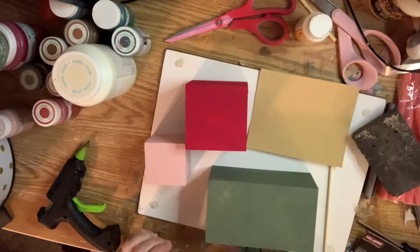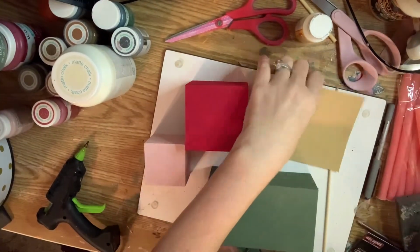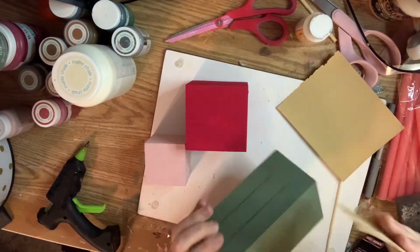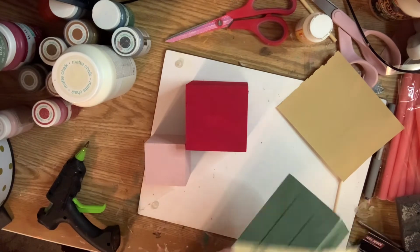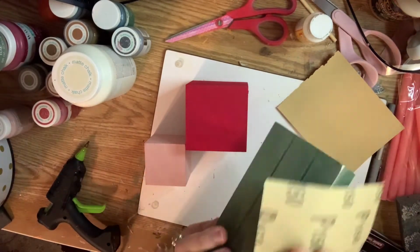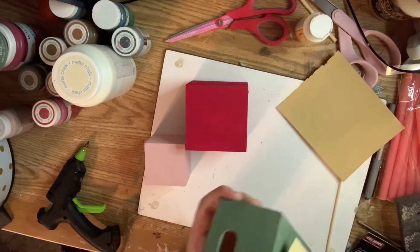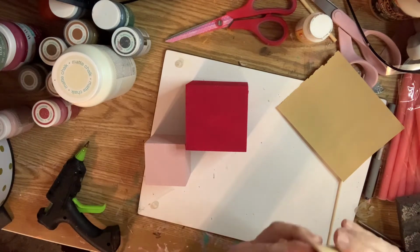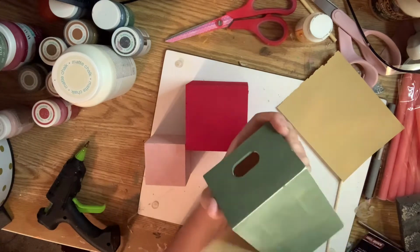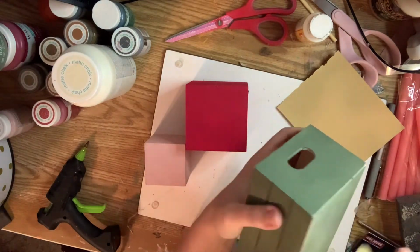One of the items that Shawnee sent me was one of the crates. So I wanted to do something different with the crates, and I used a cube that I had, and also the little drawer boxes, just the box part, not the drawer part.